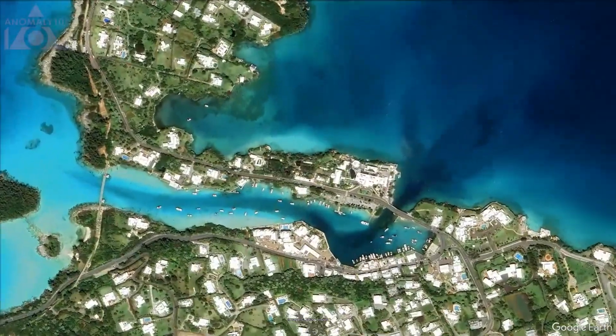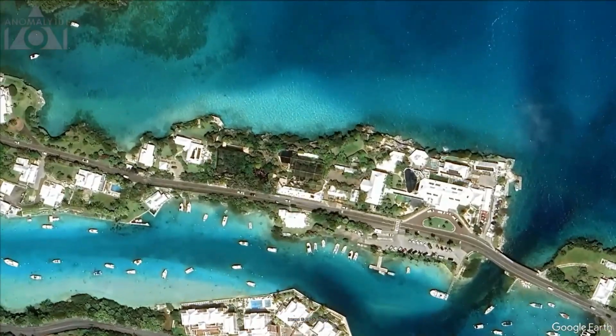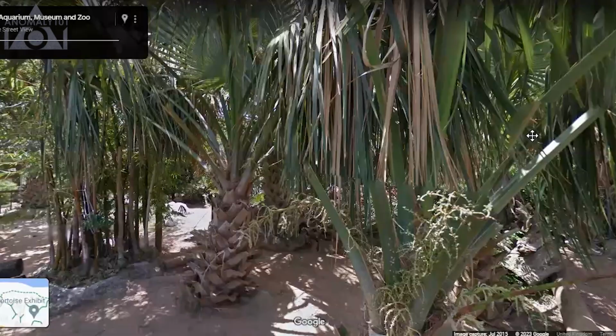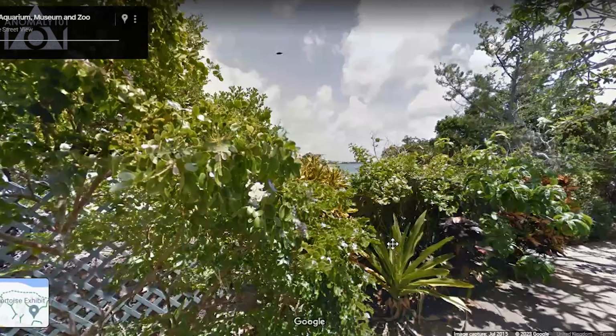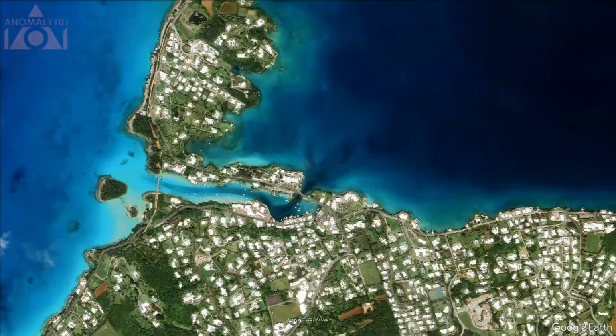Next we have a curious one at the Bermuda Aquarium, Museum and Zoo. If we jump to Street View in Google Maps and look around, we can see up here this strange object that looks like a flying saucer. What could it be? It certainly is rather odd, especially considering its location next to the Bermuda Triangle.